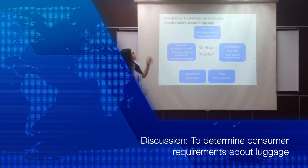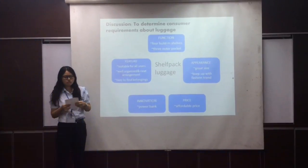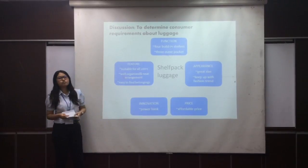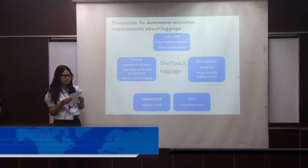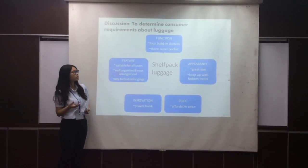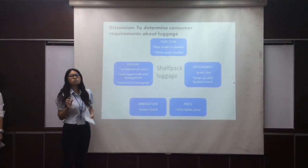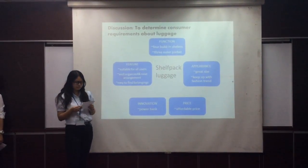I would like to continue with the discussion, which is based on objective 2, to determine consumer requirements about luggage. Since different consumers have different needs and wants, we have to know the consumer requirements about luggage. Self-pack luggage fulfills consumer requirements in terms of function, appearance, price, innovation, and feature. First is function. Self-pack luggage has 4 built-in shelves, which are sturdy and retractable support cube shelves for consumers to store things efficiently. It also has 3 outer pockets in front of the luggage to hold small things that are easy to take out, such as socks, tissue, documents, and so on.